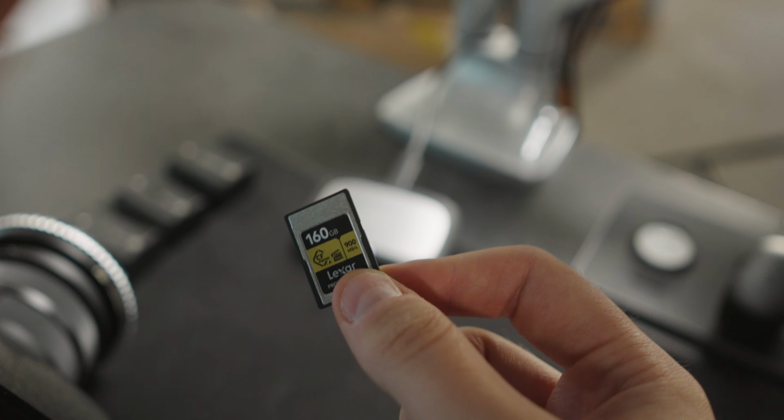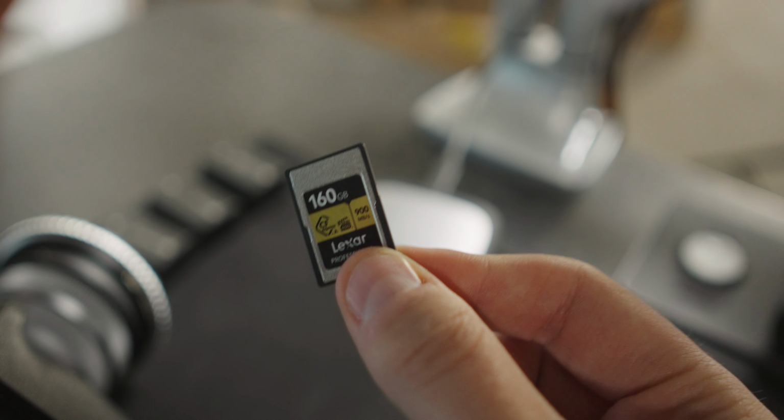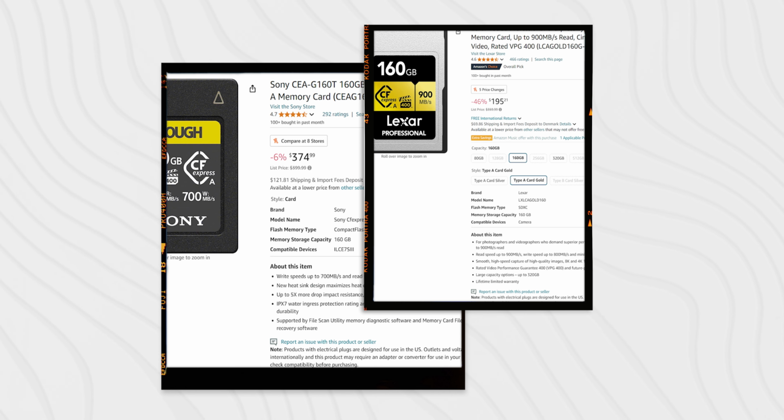But the main reason I got them was actually just because I hated to wait for it to offload the video files to the computer. This now goes 3 times faster since they have a speed of 900 megabytes per second, read and write. It kinda just makes it easier for me to get the footage off the camera fast, so I can record again, because I only have 2 of these cards since they are super expensive. At least these ones from Lexar are a bit cheaper than Sony's own.